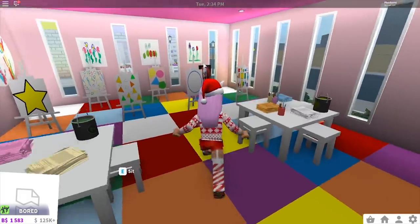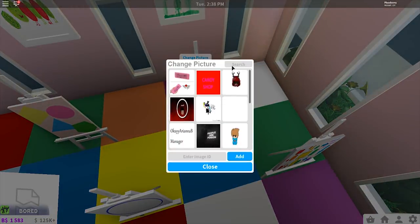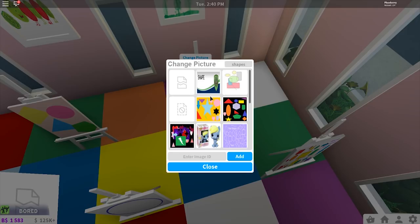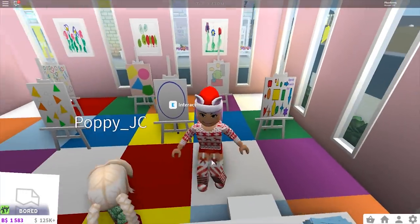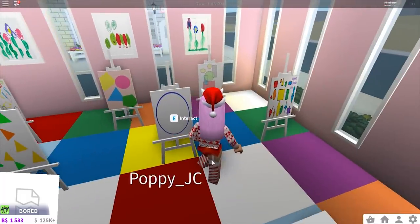Hope she doesn't mind. Oh my gosh, I did not mean to have that on there. Let me quickly change that picture. No, didn't mean to scare you guys. Let me quickly put a shape on there. There we go, much, much better. Okay, perfect. My sister Chelsea would have been very, very scared of that.